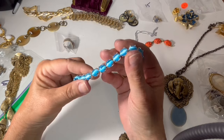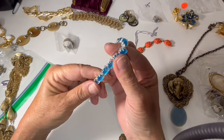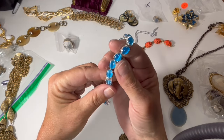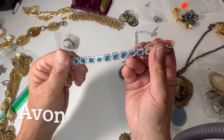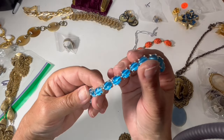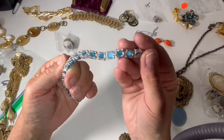This right here is a faux sapphire, I think that's what they call it. Yeah, is it a sapphire? I'm not exactly sure. It's like a satin glass with a tiger eye kind of look to it, but it's a striking blue, and this is an Avon bracelet. I don't normally pick up a whole lot of Avon, but that blue color just grabbed me, and at $3 I thought, let's just get it.